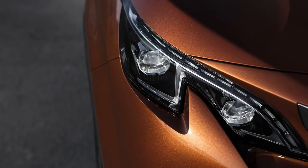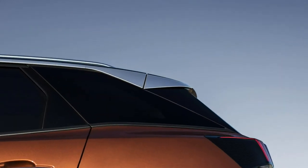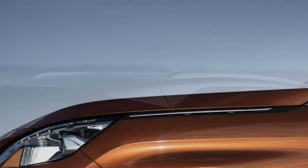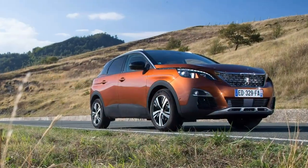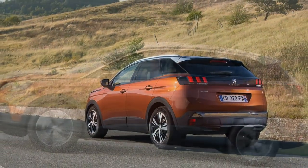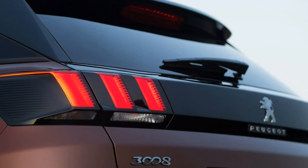The 165 horsepower petrol tested, meanwhile, was a little more coarse than expected, especially considering how muted the smaller petrol engine is. Opt for any model with wide tires and a fair amount of road and tire noise is audible, though narrower-tired models are a lot quieter. Wind noise, on the other hand, is barely audible.